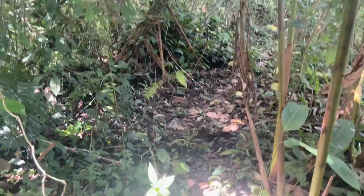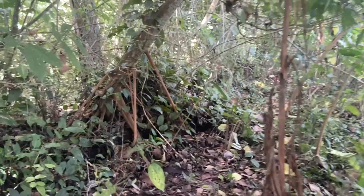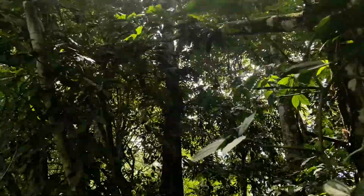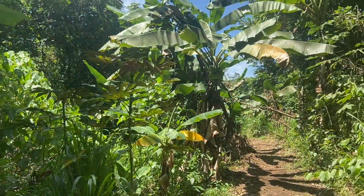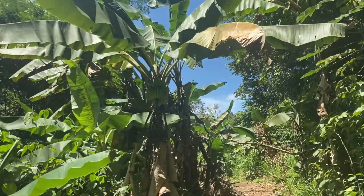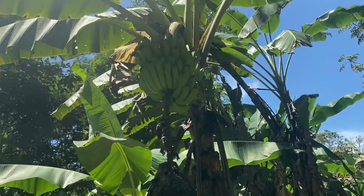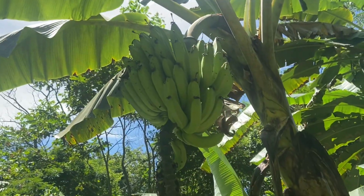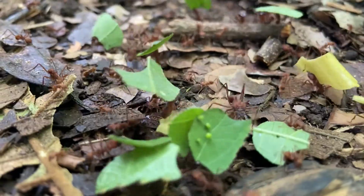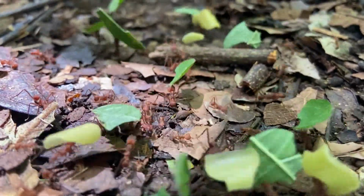Found a little forest. I can see a sloth somewhere. That's a banana tree. You can pick your bananas from the tree here, Costa Rica. Yeah, we found one.